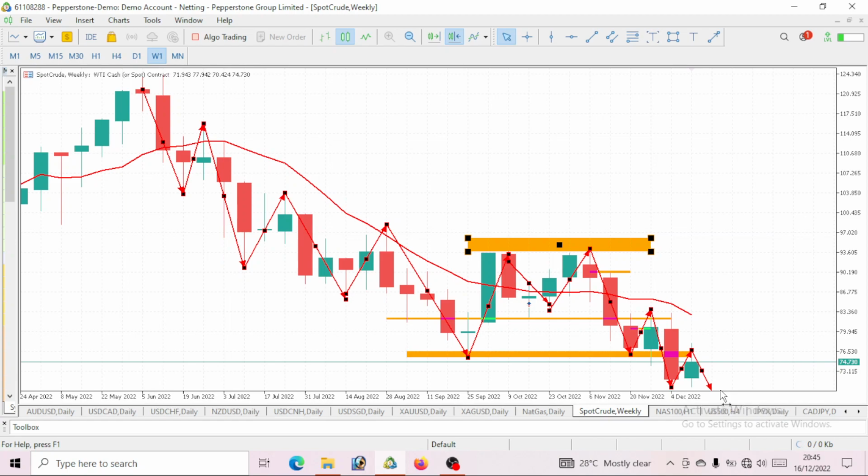We can still see that this price is still trading below our 10 period moving average. As long as this movement is still below our 10 period moving average, we clearly still see this asset as bearish and we would want to continue to go bearish on this movement.